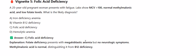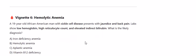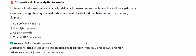Vignette 6. Hemolytic anemia. A 19-year-old African-American man with sickle cell disease presents with jaundice and back pain. Labs show low hemoglobin, high reticulocyte count, and elevated indirect bilirubin. What is the likely diagnosis? A. Iron deficiency anemia. B. Hemolytic anemia. C. Aplastic anemia. D. Vitamin B12 deficiency. Answer B.